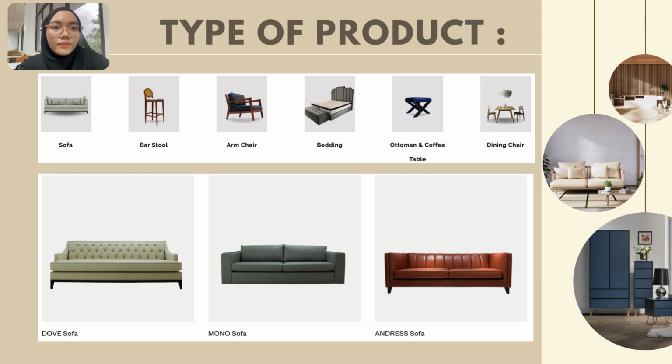There are several types of products that this company produces, which are sofa, bar stool, armchair, bedding, ottoman, coffee table, and also dining chair. There are many types of sofa, like the Dove sofa, Mono sofa and Andres sofa. But the best selling product is still the Sila armchair.